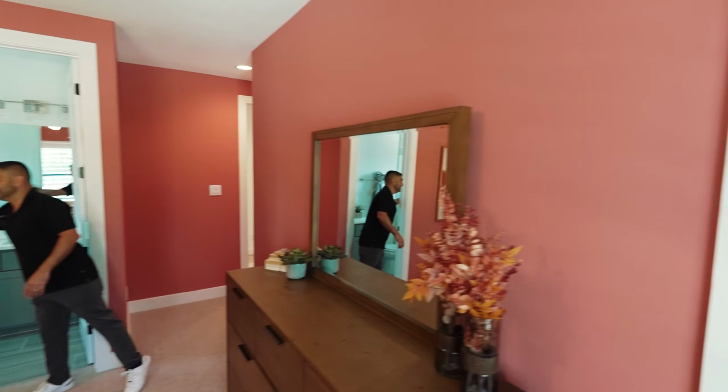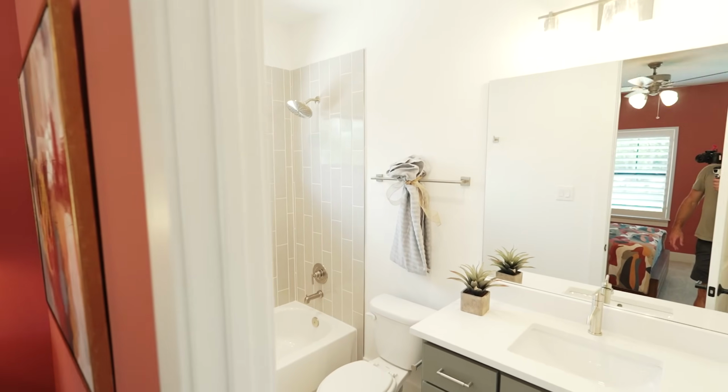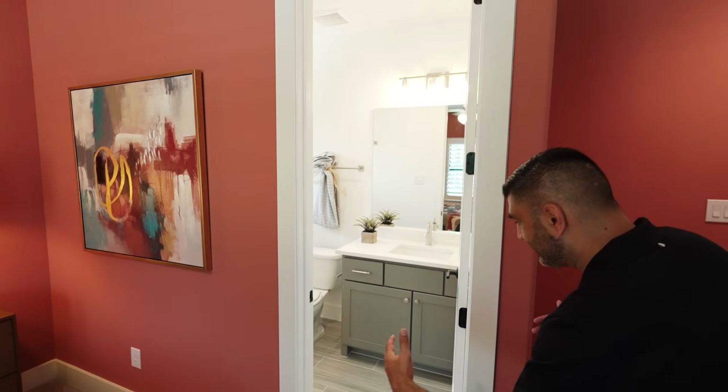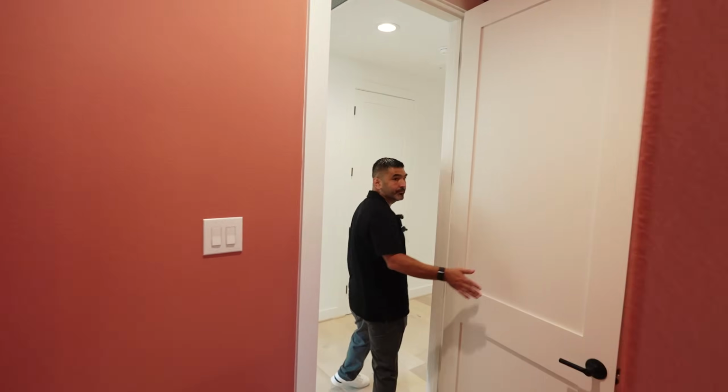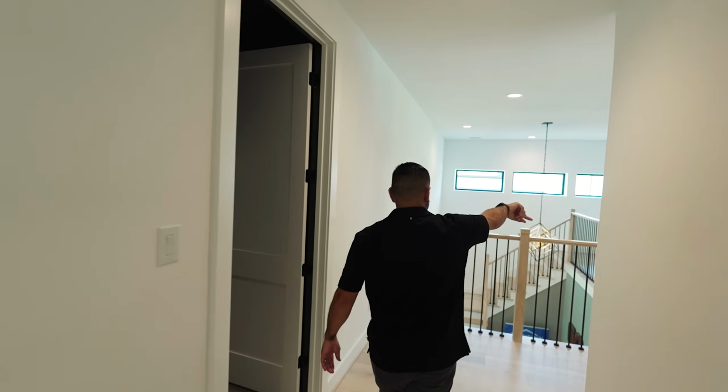That's how much space. Let me get this light for you here. So, big walk-in closet, another full bathroom, and they're nice, good, wide bathrooms as well. So none of these share doors. Everyone's got their own private suite up here, other than that other bedroom over there that had access to the walkway.